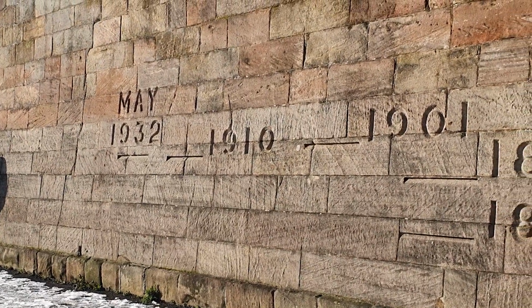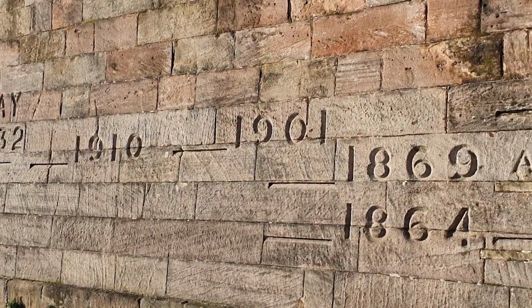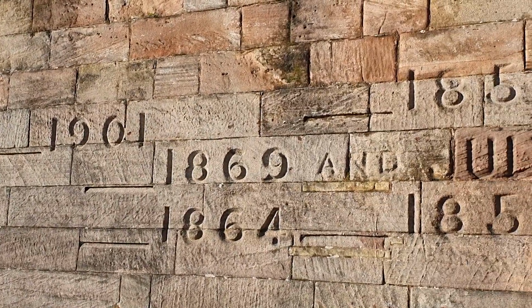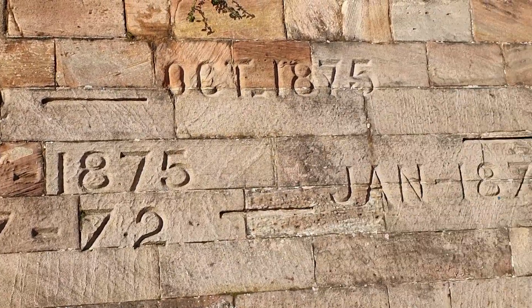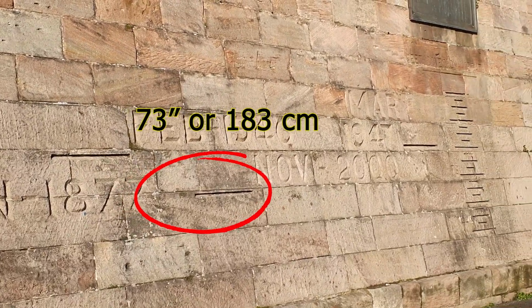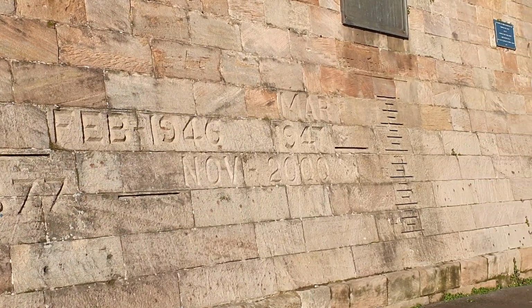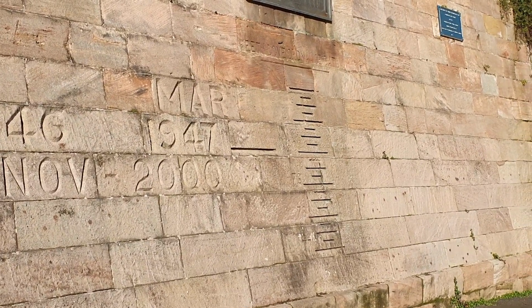So these dates are where the water has risen to when flooding in the past, as we're at Trent Bridge, and all the different dates. It does say 2000 is the latest one. November 2000 it got up to that level, but I know it's been probably higher than that in the last 10 years.